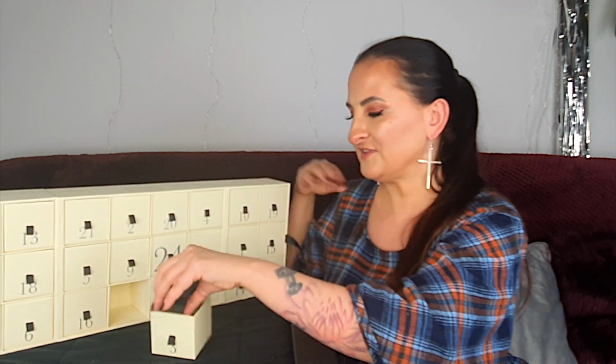Number three is here. And what do we have in this one? Is it another fragrance? No, it's not. It's a wild bluebell body and hand wash. Okay, so it's one of those items that I'm not really too excited about. I'm going to have a quick sniff because why not?